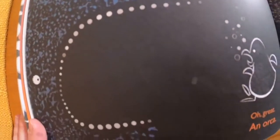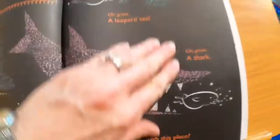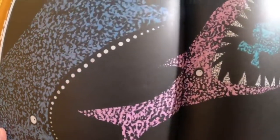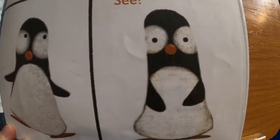"It's way too dark in here. Brrr. Oh, gosh. Oh, great, an orca. Oh, great, a leopard seal. Oh, great, a shark. What's with this place? I don't like being hunted. Oh, get on out of there. I'm still hungry, but my flippers ache. I waddle too much. I look silly when I waddle. Boop. Beep. Boop. See?"